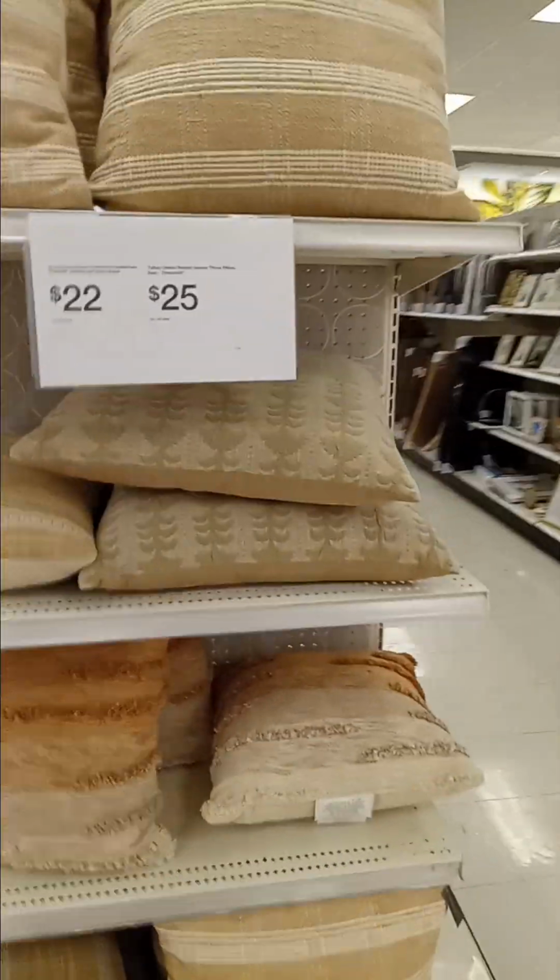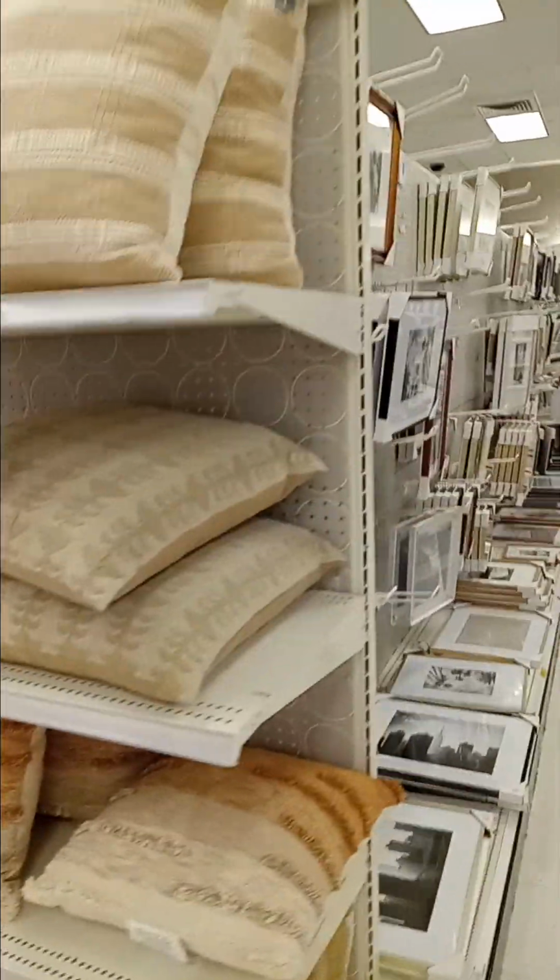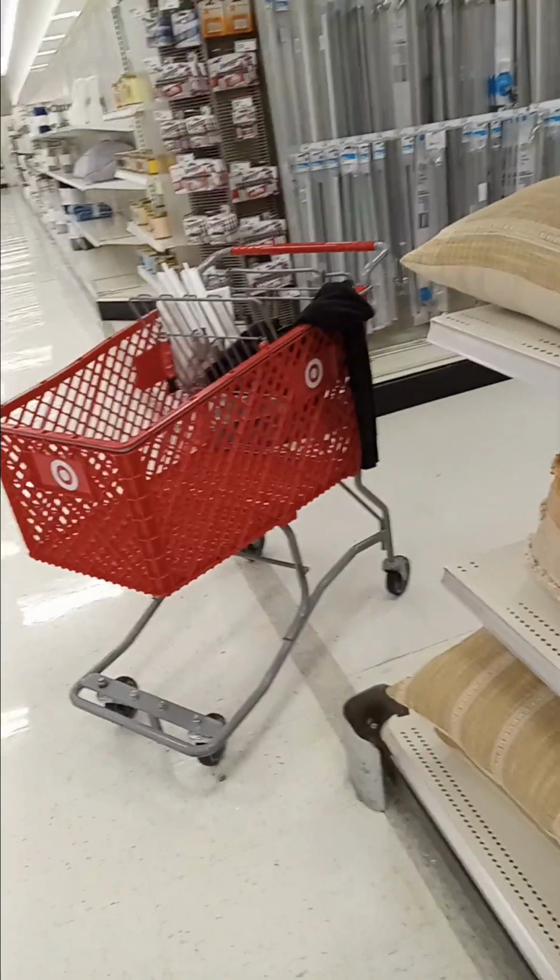And I'm going to look around for a bedspread. I'm here for several things. I don't want to be on here a whole length of time, so I'm going to pause this once again. These are some cute little books here. $5.